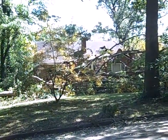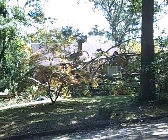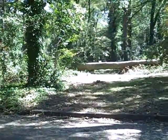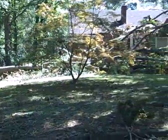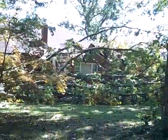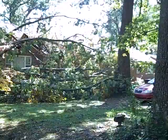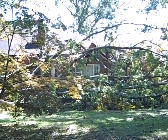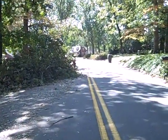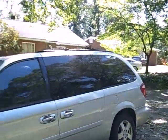Be on Edgefield, right above Lindley Park. Look at there, tore the whole roof off on the right side there. And in the front, pine tree, looked like. They're right on top of it. They weren't so lucky. Man, I tell you, Edgefield hit pretty hard.